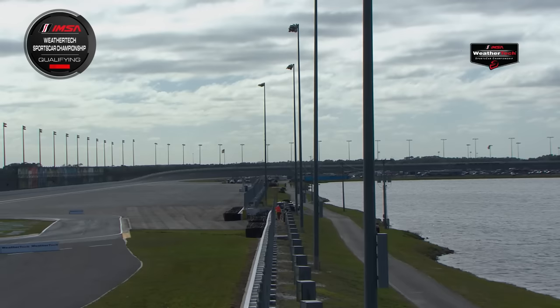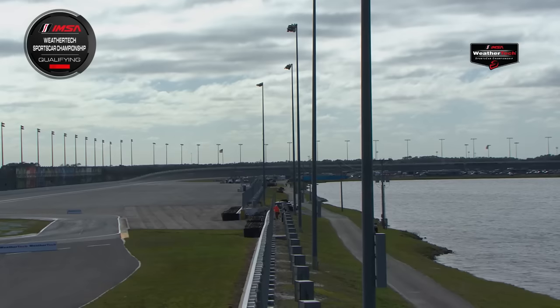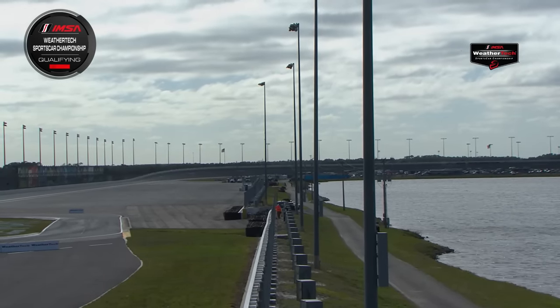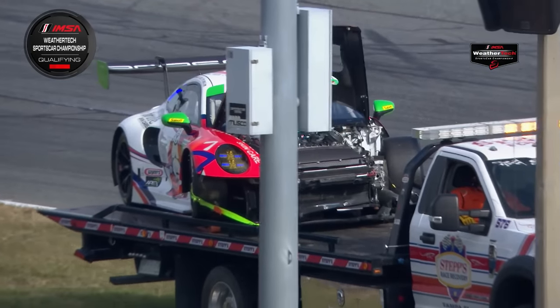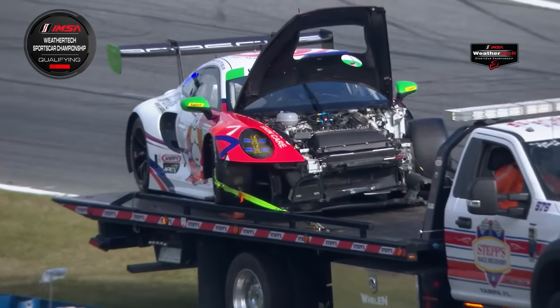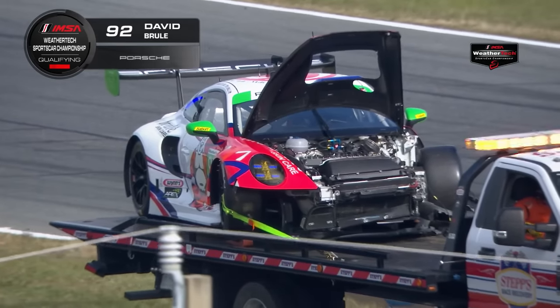And we're down now under 3 minutes. So even if we get going now, unless they extend this session, we haven't had enough green flag per the regulations of IMSA to make this a live session. So what I expect to see is a very sad looking Porsche on the back of the flatbed and on its way back to the pit lane.